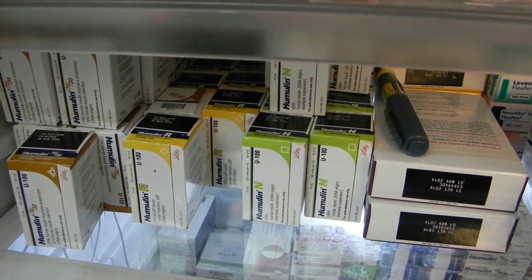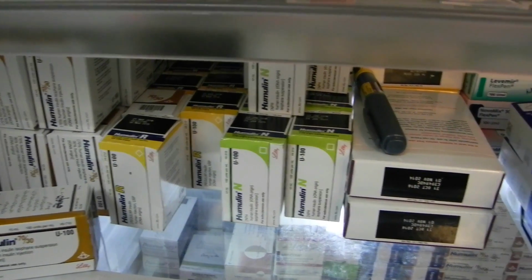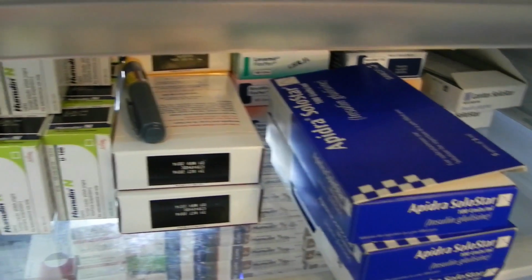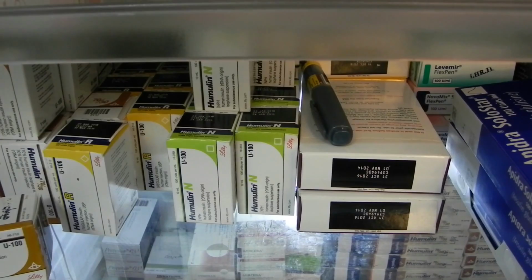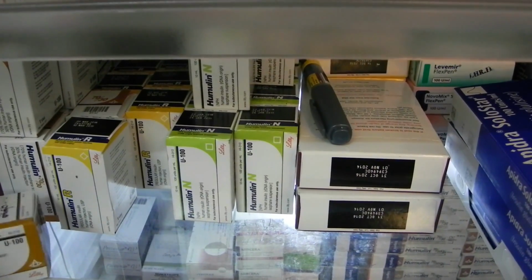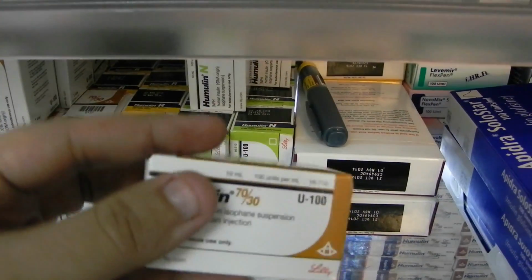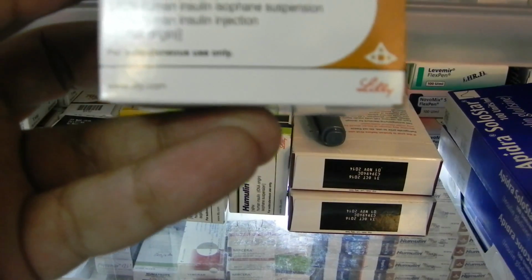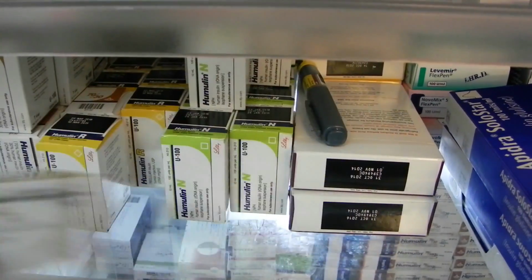Moving on to the second shelf. Here we place all the insulins, the multi-dose vials and all the pens. Here we have all types of insulins: regular, isophane and peakless insulins as well. Humulin 70/30, which is a combination of 70% human insulin isophane suspension and 30% regular insulin.